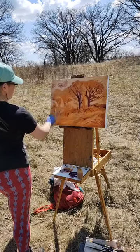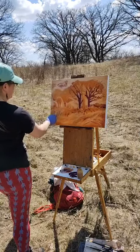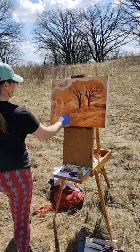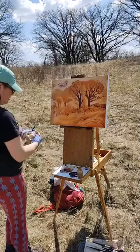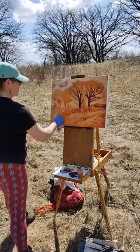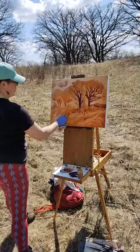A beautiful brushy dead kind of beige grass kind of doing this. Might even get a little medium on my fingertip just to wipe away a little bit more strongly.